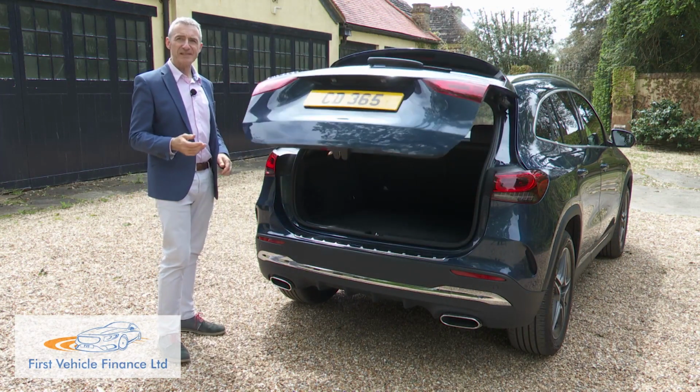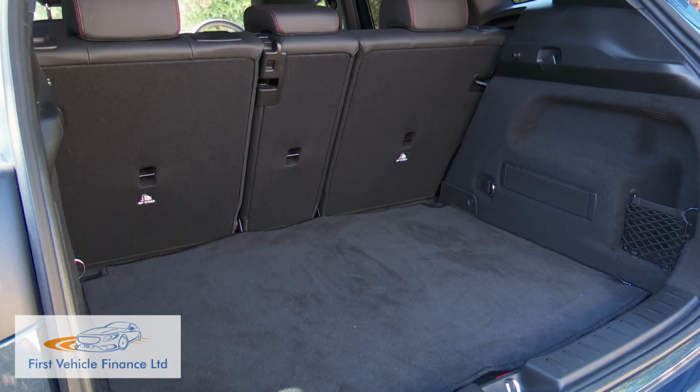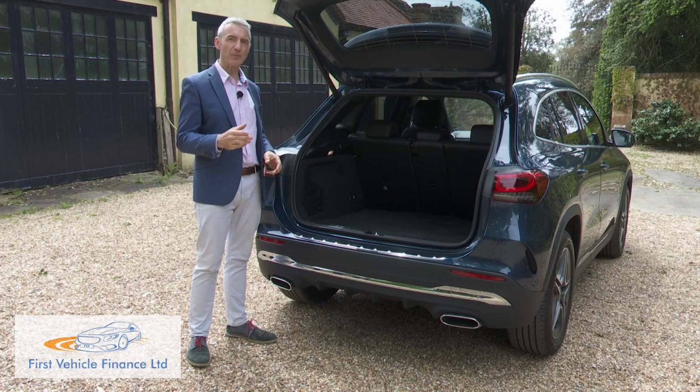Which all sounds promising, but when the standard EasyPack powered tailgate rises, you're still faced with a 50-litre reduction over the boot capacity of a conventional GLA. There's 385 litres of capacity on offer. Overall, most customers should be able to live with what's available here, though.